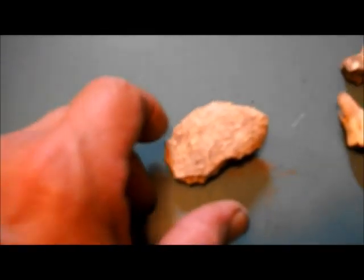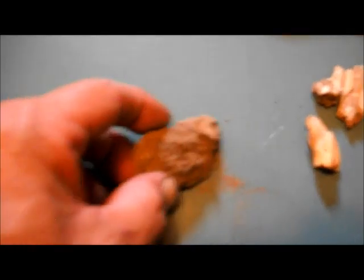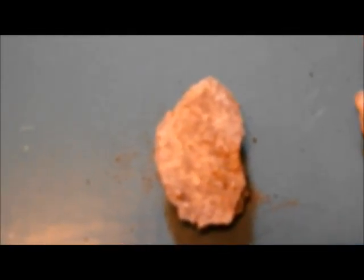I'll show you the pieces that I find most interesting. They're all interesting. This one, though, is one of the larger pieces. On this side you can see where the spongy interior was. This piece is probably as big around as a silver dollar. Again, I believe that this is from the late Archaic period, as are all of these, except for a few that I picked up for comparison.